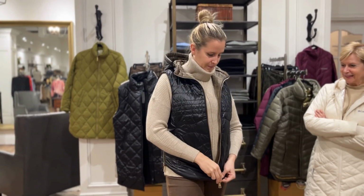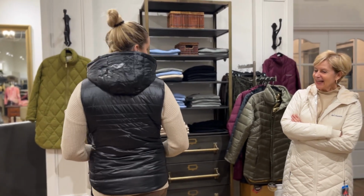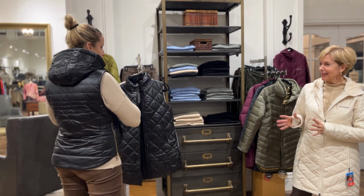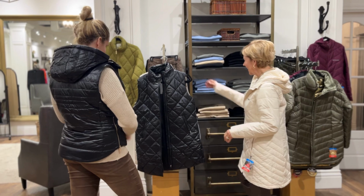That is really good looking. You know, I thought I loved the brown side, but that black is really kind of sharp. It's a little edgy. I'm edgy. It's me.